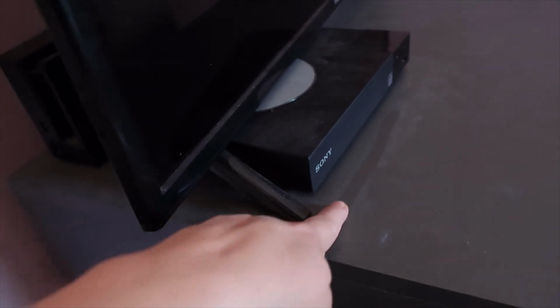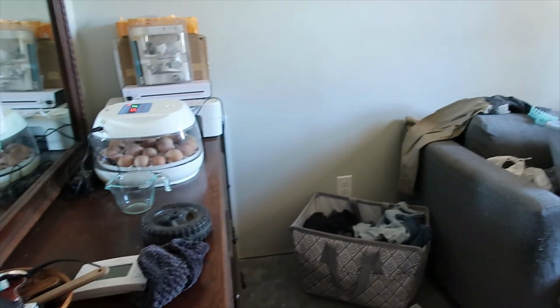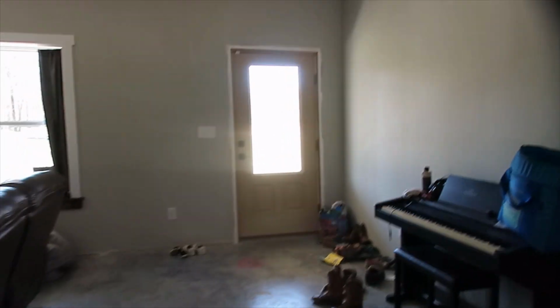I've got even a little bit of deep cleaning that I need to do because the drywall dust, despite my best efforts, is kinda on everything. So we're gonna give it a good dusting today.